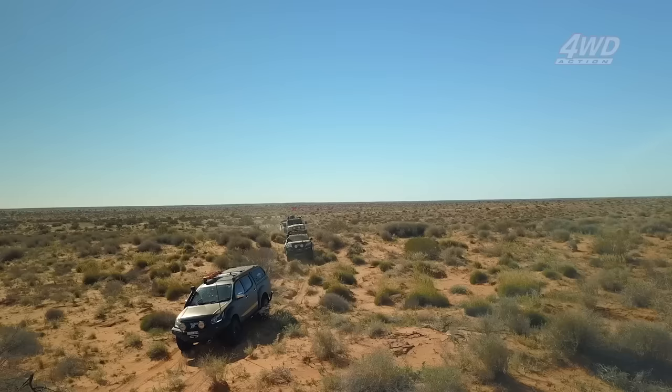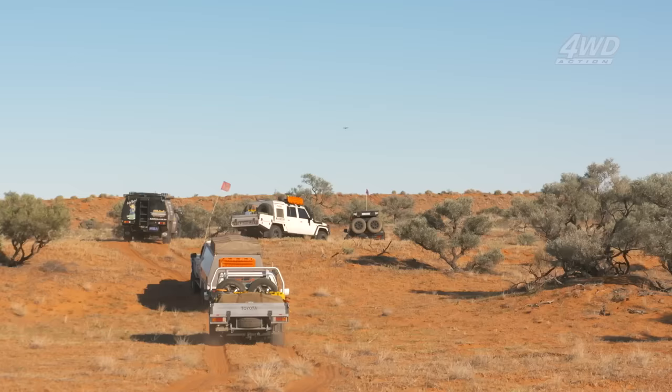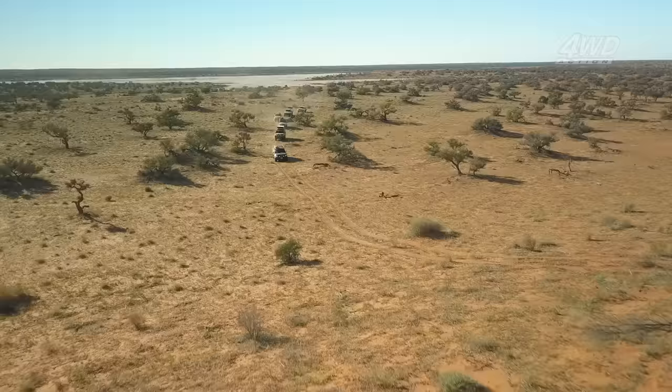You know what though, we've got to go east to west across these dunes now. We're going to have our work cut out for us, I reckon. Yep, forging a track back across east to west, it doesn't get much tougher really. I don't really know how we're going to go. We'll just suck it and see.